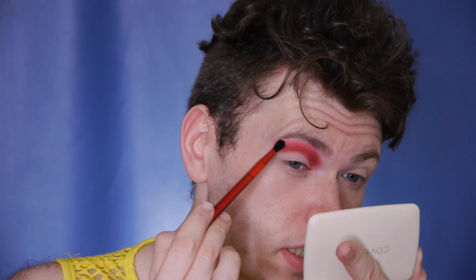Kind of angling the brush up now. I usually try to bring it straight forward, which is a better way to do it, but I'm just kind of angling it up to make sure I get that nice shape. I am probably going to deepen up the crease with a black before I cut it, just because I really want a lot of drama. Just kind of round out the shape a little bit right there. It's quite nice. I like it.